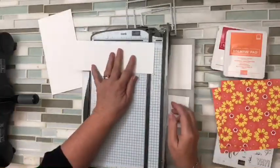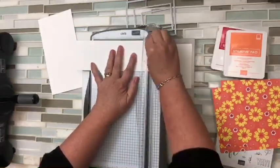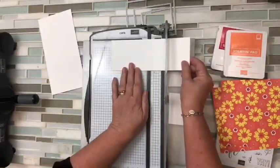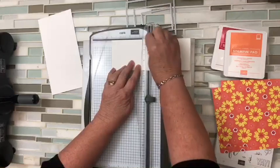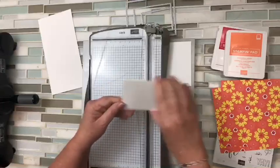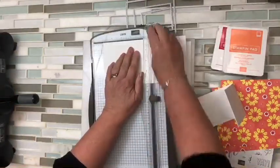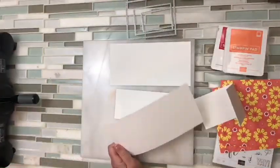And this is 8 1/2, so I'm going to just cut the little half off on this side. And then I need to do some scoring. This is the 3 by 8, and it's going to be scored at the 4 mark. Remember, on the trimmer, this does the scoring. All right. And then the other one, I am going to score at 5. Okay. Now I can put my trimmer down.